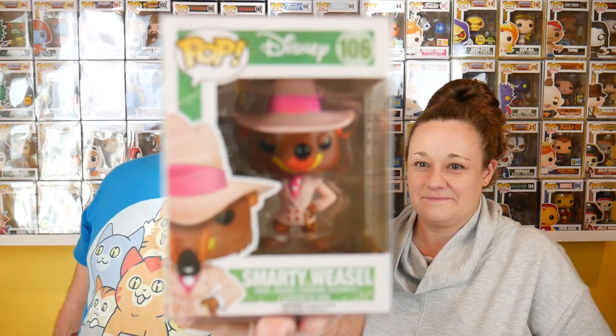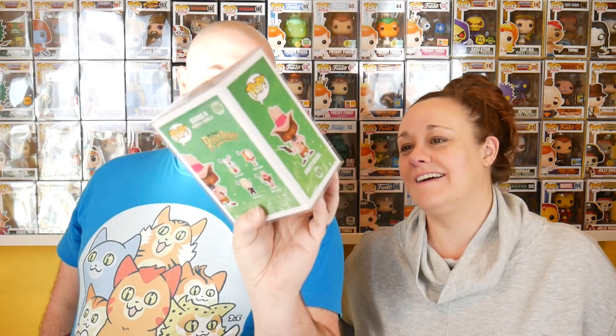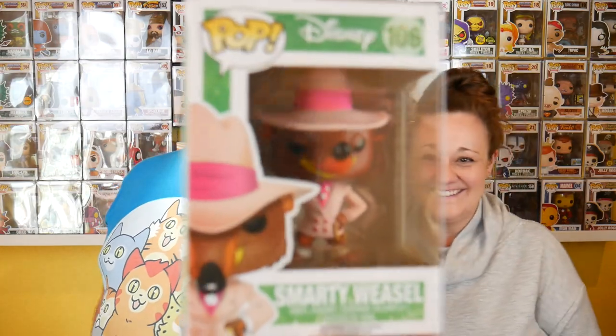And then the last one of this set, Smarty Weasel. One of the right-hand villains of Judge Doom. And what is he holding? A gun? And his other hand's like in his pocket? No! It's like a chain for a pocket watch. Okay, it's a chain. Wink. Dirty mind. So there we go. Four pops from the Who Framed Roger Rabbit movie in the Disney line.